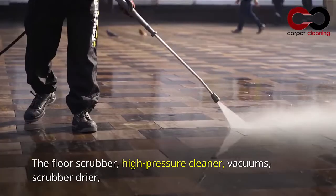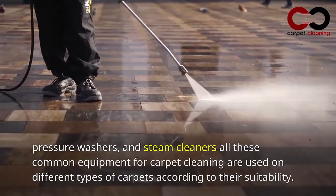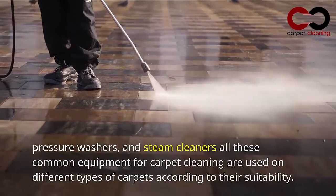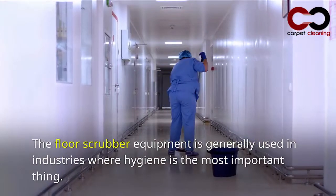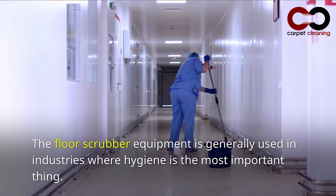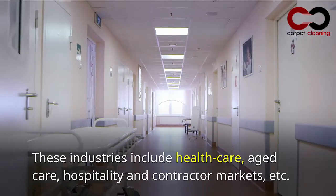The floor scrubber, high pressure cleaner, vacuums, scrubber dryer, pressure washers, and steam cleaners, all these common equipment for carpet cleaning are used on different types of carpets according to their suitability. However, amongst all, the use of vacuum and steam equipment is more as compared to the other equipment. The floor scrubber equipment is generally used in industries where hygiene is the most important thing. These industries include healthcare, aged care, hospitality and contractor markets, etc.